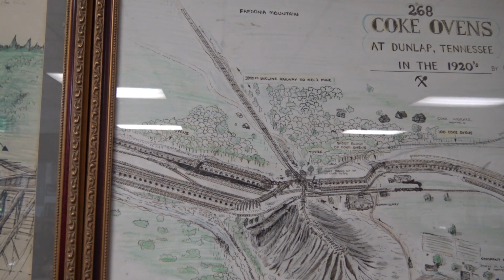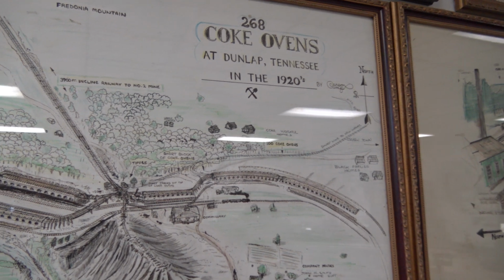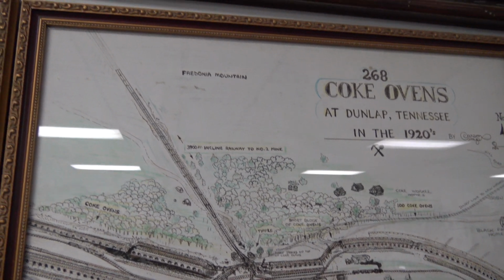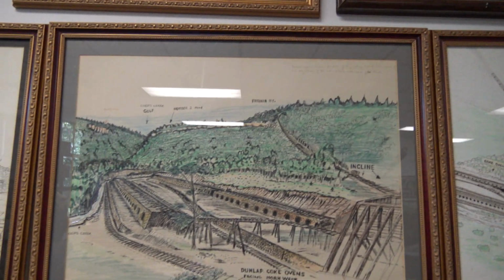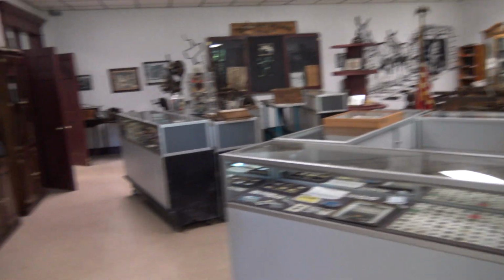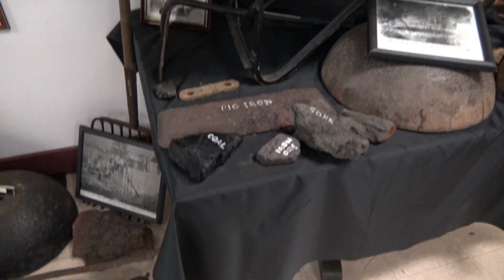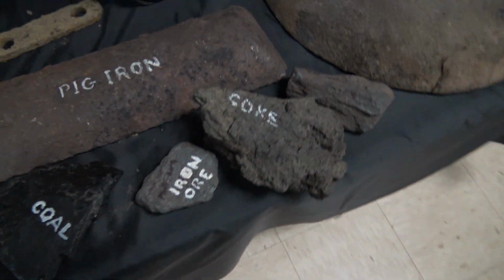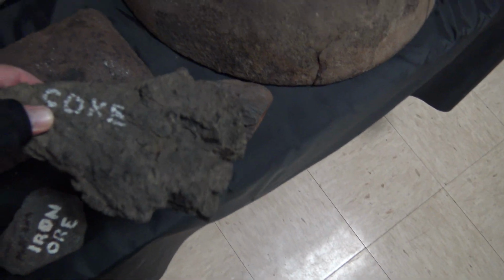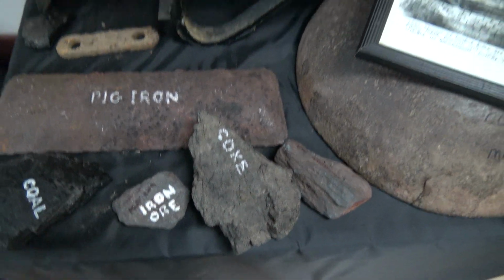So you've got the coke ovens and all the train things to get around. And then you've got the incline going up to the number 2 mine. If I get a chance to, I'm going to hit the section. Now, here's one thing to show you. So coal is actually kind of heavy, but by the time you cook all the impurities out of it, it makes it even lighter. And all to melt that.